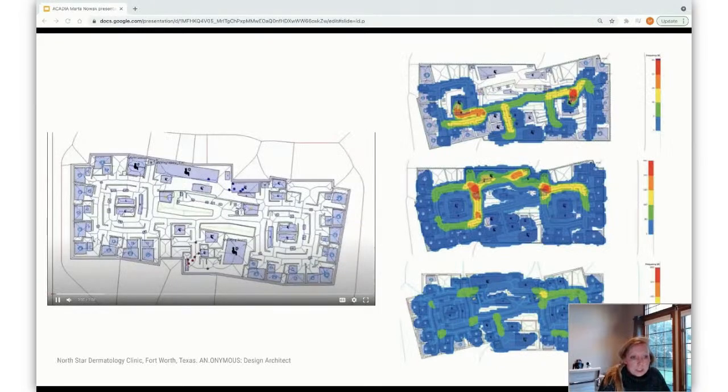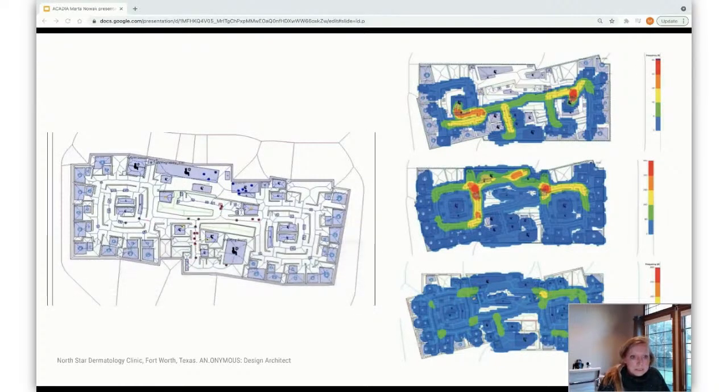This is a project done by Anonymous, where we turn into agent-based tools and simulations. What was really at stake for us was to focus on human movement in space and how that could determine the design of a medical office. Unlike most who use simulation software to test or validate spatial configurations, we used the simulation engine itself as a design tool.